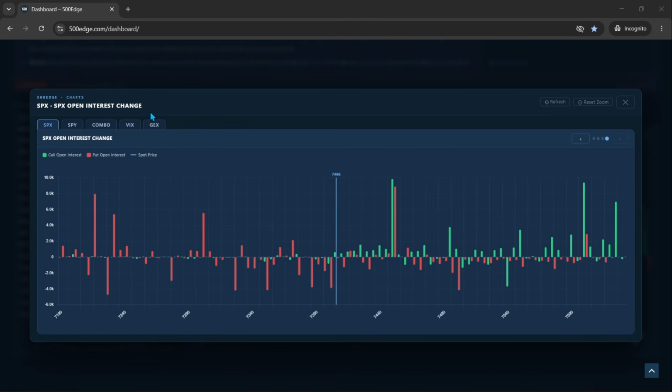Taking a look at the SPX open interest change chart, 74.50 was the strike of interest yesterday, about 10,000 new calls added, and about 9,000 new puts added, so straddle-like positioning going into CPI tomorrow, which given recent events could be a big market mover. Now, a straddle position is essentially a long vol market neutral strategy where you're expecting volatility expansion one way or the other. Of course, no one really knows which way that's going to go. Hence, you're buying both a call and a put.